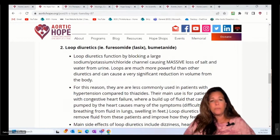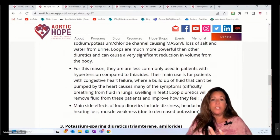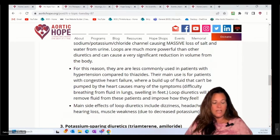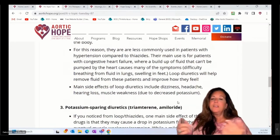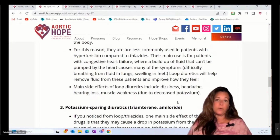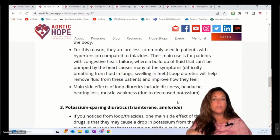Their main use is for patients where the fluid can't be pumped by the heart, which causes many symptoms. Some of that would be difficulty in breathing because you can't get the fluid out of the lungs, swelling in feet, etc. Loop diuretics will actually help remove this fluid and really improve how they're feeling. And the main side effects of a loop diuretic are going to be dizziness again, headaches, potential for some hearing loss, and some muscle weakness again due to a decrease in potassium. So those are your loop diuretics.